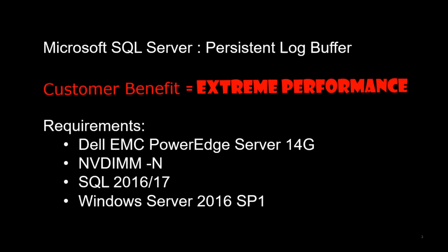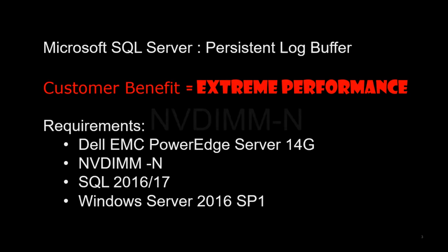So persistent log buffer. This is taking the transaction logs of SQL Server and putting them up in the system server RAM. If you don't watch the rest of this video, at least you'll get one thing out of this. This is extreme performance. This does require the PowerEdge Server 14 generation non-volatile DIMMs.